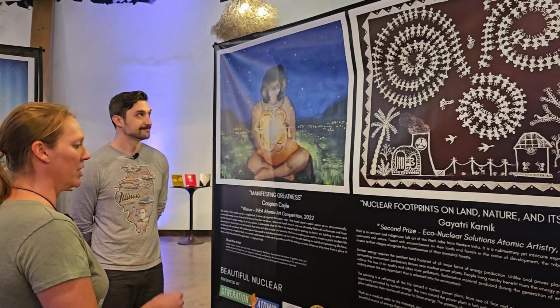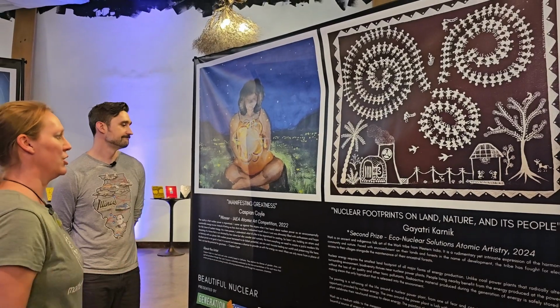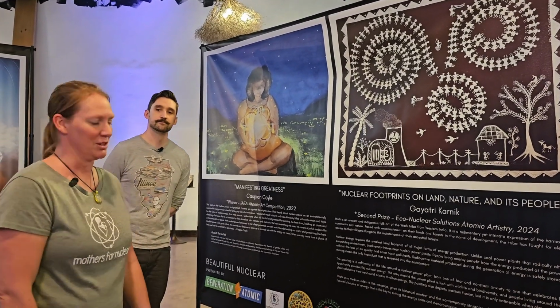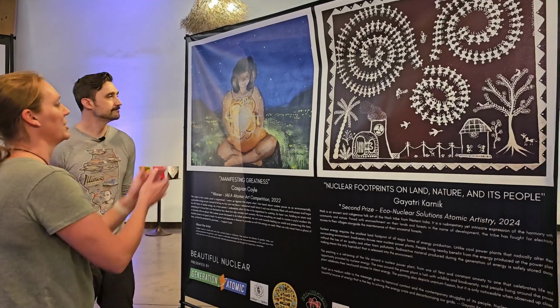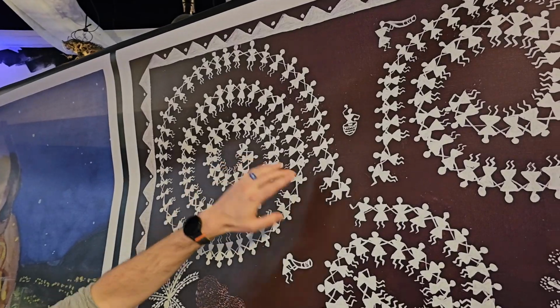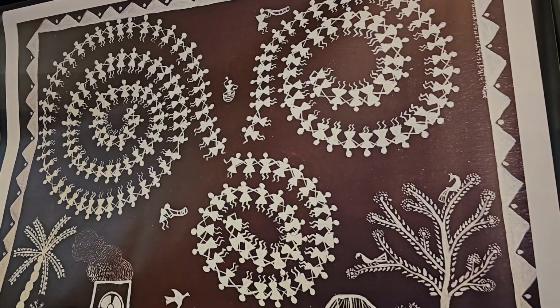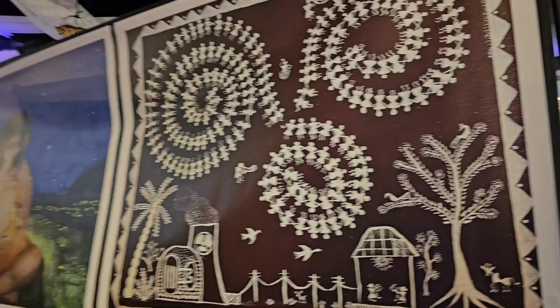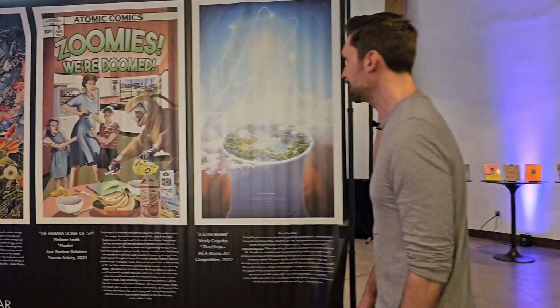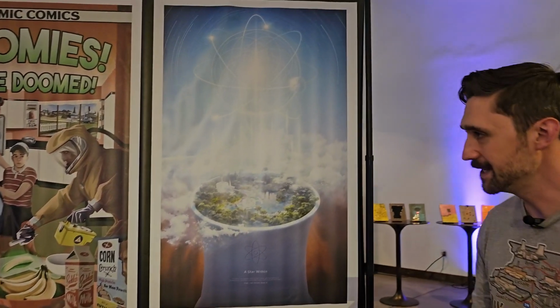Like Africa is what we're talking about when we say energy poverty. They need so much energy. India needs so much energy. We want to use the power of nuclear to raise people's quality of life. So I love seeing those together. I love how she depicts people in these swirls here, all kind of holding hands together. Yeah, I love the art style. So cool. Yeah, so we'll keep moving on. Got a trio of very different pieces here.